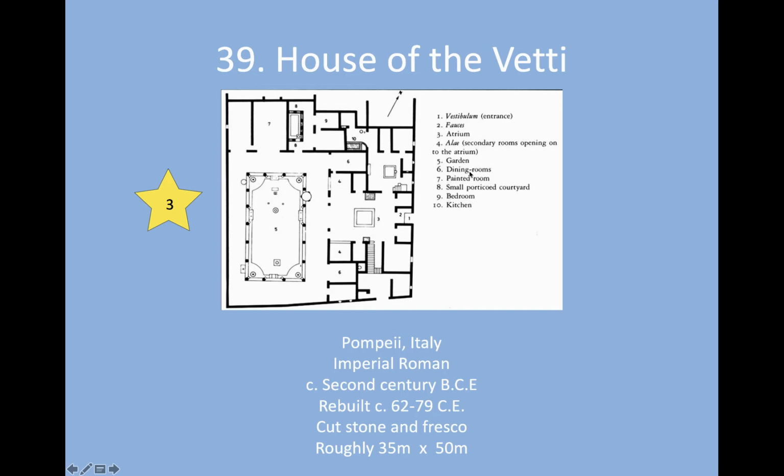And you'll notice that there are two dining rooms. This is a dining room where, based on its proximity to the atrium and the peristyle and the cubicula here, we assume that they would have hosted their clients, as opposed to this dining room, which is closer to the family spaces, which is probably where it would have been the family dining room.